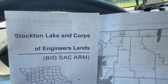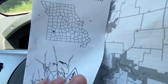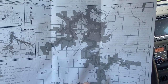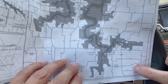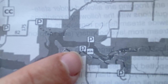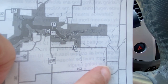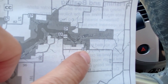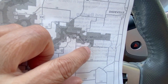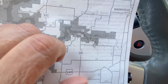And it says Stockton Lake and Corps of Engineer Lands, Big Sac Arm. And I don't know why you get to the arm from here. There's a map. When we were coming in, we weren't far from going over. We were coming up EE, and we could have crossed this bridge we saw, but we're over here. This is where we're at. So yeah, it looks like you can park here, I guess, and take a trail or something over to that parking. I don't know.